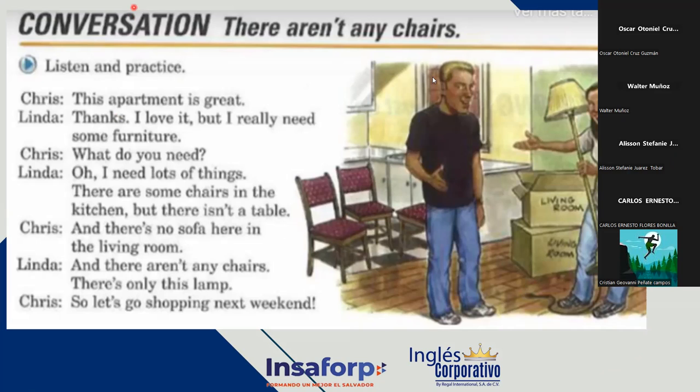This apartment is great. Thanks. I love it, but I really need some furniture. What do you need? Oh, I need a lot of things. There are some chairs in the kitchen, but there isn't a table. And there is no sofa in the living room. And there aren't any chairs. There's only this lamp. So let's go shopping next weekend.